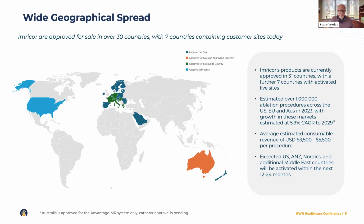And the devices and the procedures that they do in conventional labs suffer from a lot of limitations, in particular, long procedure times and disappointing first-time effectiveness, where you get an ablation, you go home, things heal, the arrhythmia comes back again. You're back now into the EP lab. You're getting a second ablation, sometimes a third ablation, just to get the job right.